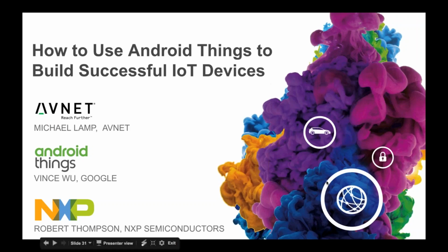First, I think this is most appropriate for Robert. Robert, how does Android Things support the use of the M4F processor in the i.MX7? I've noticed that there's an i.MX7-based Pico reference board for Android Things.